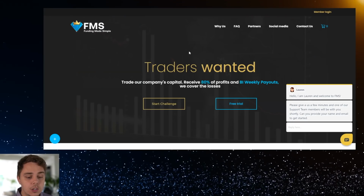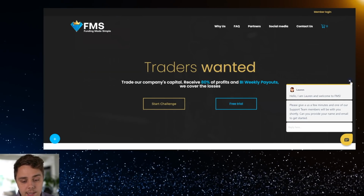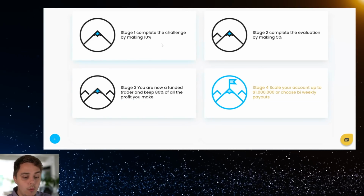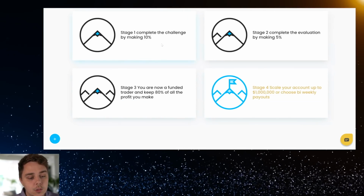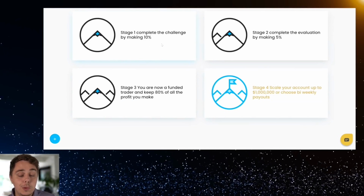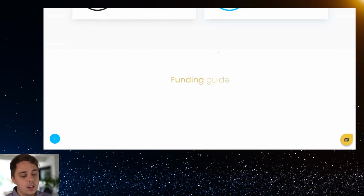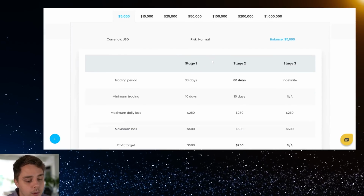Now let's go ahead and talk about easiness to find the core rules. So let's go back into the homepage and of course X out the Lauren thing. Let's scroll down and right away you can see what is required in stage 1. Stage 1, make 10%. Stage 2, make 5. Of course, that's very standard. Those are core rules. That's not all the core rules, of course. So if you scroll down a little bit more, maybe now we can see the core rules.